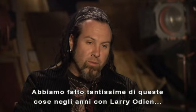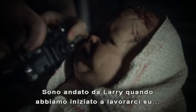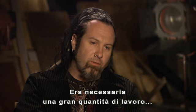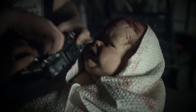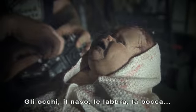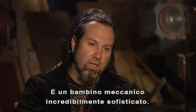We've done so many of these gags over the years with Larry O'Dean, who's just a master mechanic. I went to Larry immediately when we started work on the show, and I really wanted that baby to work well. The amount of baby work that there was to be done here, I knew that we were going to get a lot of play out of this, so we really tried to push that as far as we could. Larry gave it all of these wonderful mechanized motions, its eyes and its nose and its lips and its mouth, and they're all on separate servos, and so it's incredibly articulate for a mechanical baby.